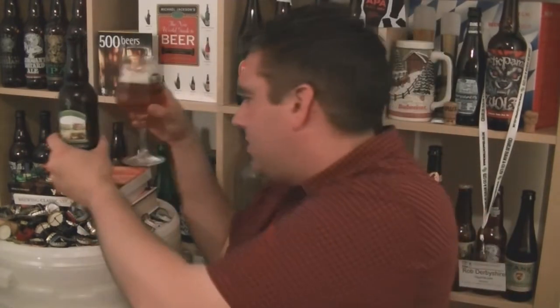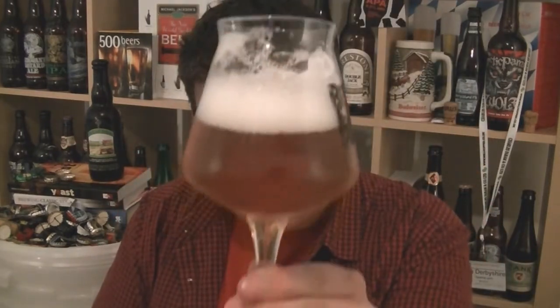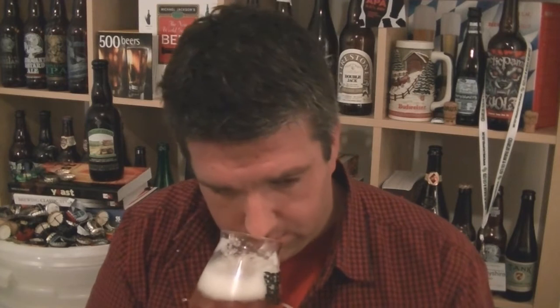Lovely. It smells lovely. I'm probably not going to get as much from the glass, but let's give it a go. I selected my Teku glass because one of the branded glasses that Lost Abbey do is a Teku. So let's have a quick sniff on the glass just in case. Ooh, it's a lot more citrusy. I'm getting kind of lemon sherbet, fresh orange zest. Still, even from the glass, you get all the citrus and the Brett. The bottle gives you a little bit more of that caramel, which is definitely in there.